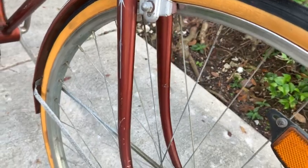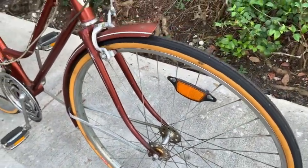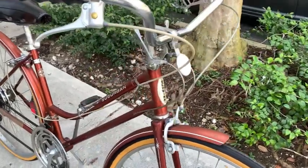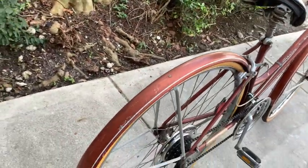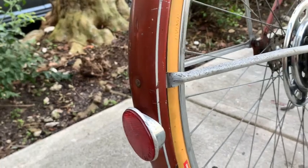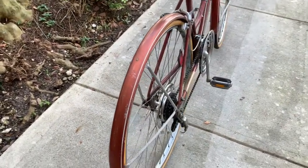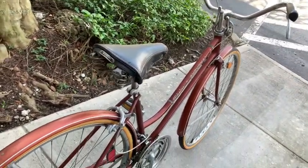So this is a color that was introduced in '74, chestnut brown. It was sort of a replacement for the Sierra brown color. It's a reddish brown color, a little lighter. So this bike has, again, all the equipment on it, including the very cool rear reflector, striped painted fenders. I took a ride on it, and it rides pretty smooth for what it is. It needs maintenance, obviously.